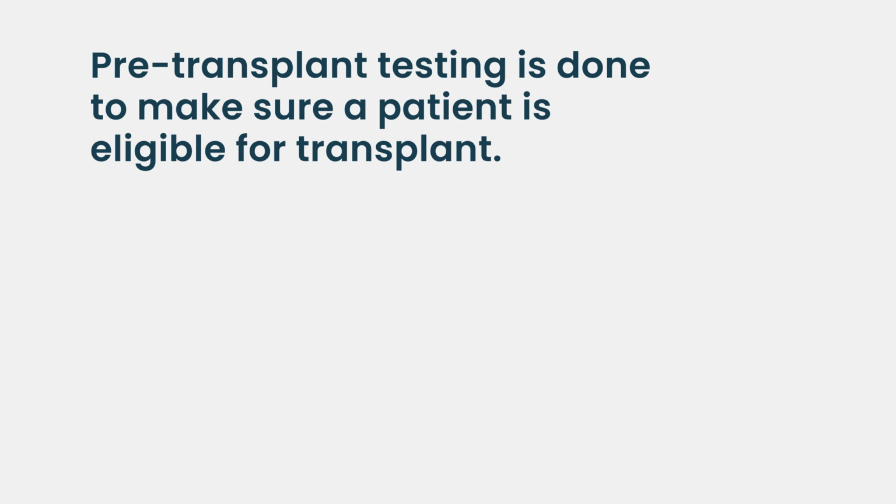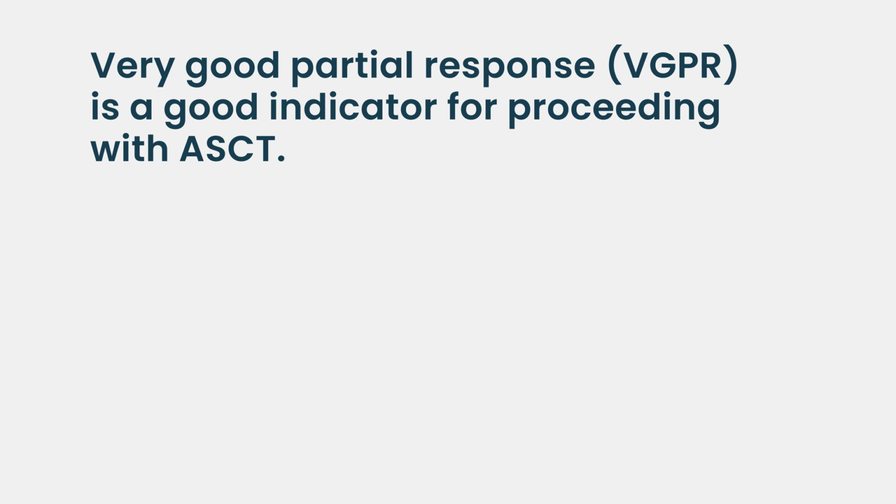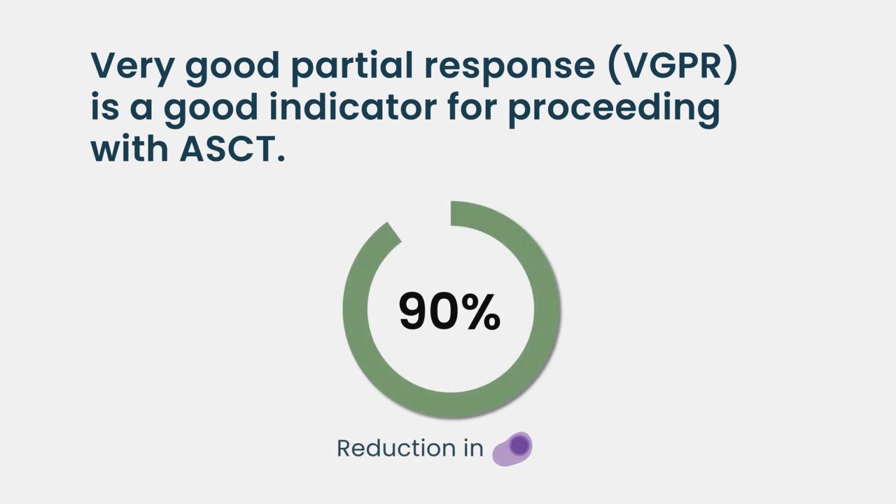First of all, we do all the restaging for the myeloma because the transplant is supposed to be the consolidation, right? So with the therapy you achieve a response, but then the chemotherapy is supposed to bring you down even deeper. And so we do testing to make sure that the patient is eligible for transplant. So we check the myeloma. We like to do the transplant if a patient has achieved at least a very good partial response, so at least a 90% reduction, because remember, we collect the patient's stem cells. So if we have a lot of myeloma, if we have a lot of marrow involvement, we're not going to be able to collect a good product.